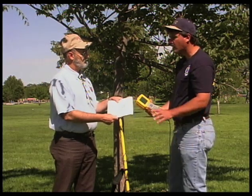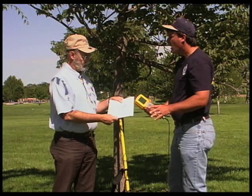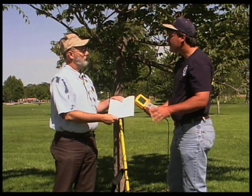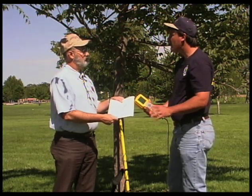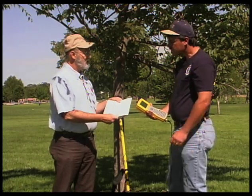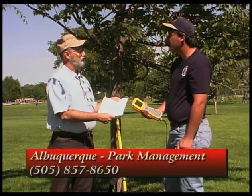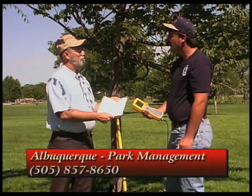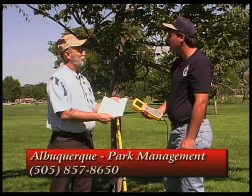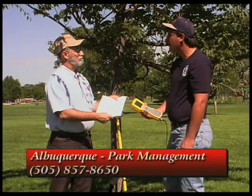So anybody can walk around the park with those sheets, and they can see how the tree's doing, what type of tree it is, the condition, and the pests and other problems that hit those types of trees. So where could someone get a copy of this map, or a map with the information they want? Anybody can call the City of Albuquerque at Park Management at 857-8650 and ask for me, Jeff Hart. They're in the office, and we can send them a copy of the maps.